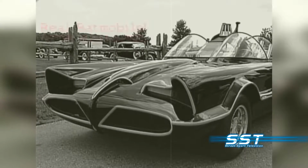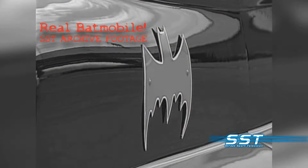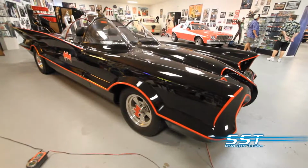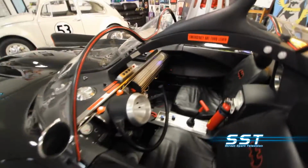The original Batmobile from the 60s, built by the king of customizers, George Barris, was built around a Ford Futura concept car. This tribute car was built on an old Lincoln chassis. It actually runs and drives better than the original.